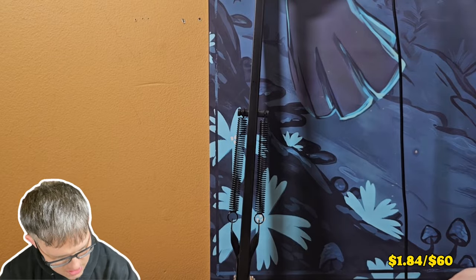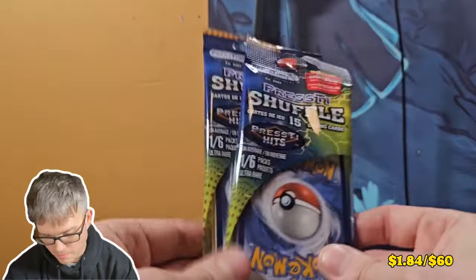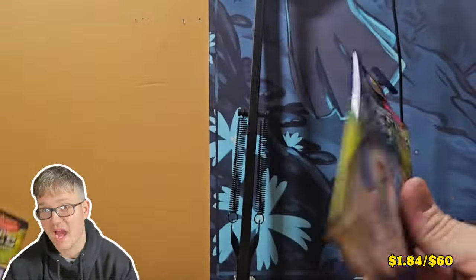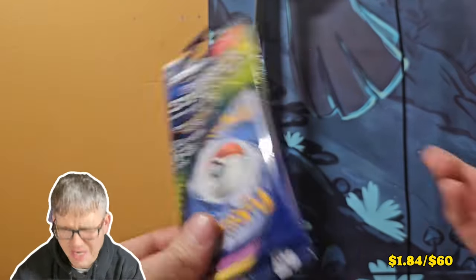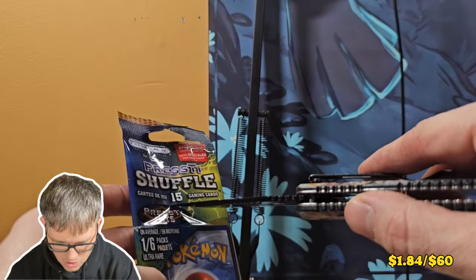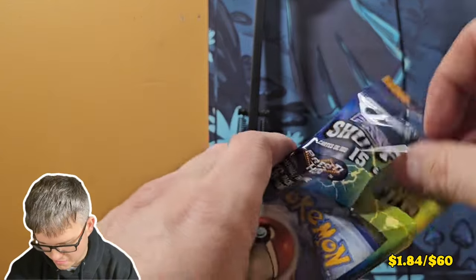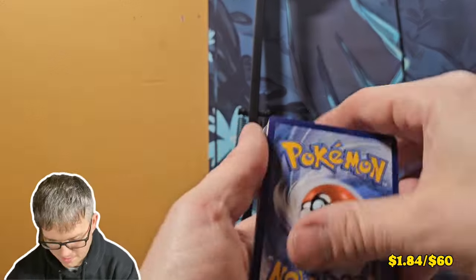Let's go ahead and do these. These are the packs my buddy got me one of. And it wasn't bad. They're like $5 and I don't know if it's guaranteed, but I did get a V card in it. So maybe it's not guaranteed. It says 1 in 6 ultra rare. So let's see. Oop, I guess I didn't need a knife for that one. Let's just go through it and see what we can get.